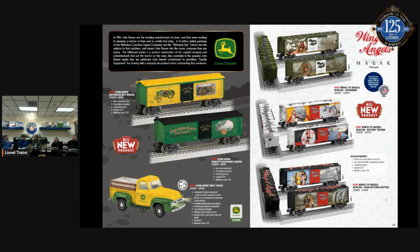All right. Moving on to John Deere. Two great reefers this year with some really great deco on the side, celebrating the Waterloo Boy reefer. This Waterloo Boy, it's a mouthful, tractor was acquired by John Deere and kind of kicked off where they got big in the tractor space, right? They had all these other great products, but they really needed a tractor. And acquiring Waterloo Boy was kind of that kickoff to all the tractors that came from it. So honoring the rich heritage there and the original advertisements for it on the side.